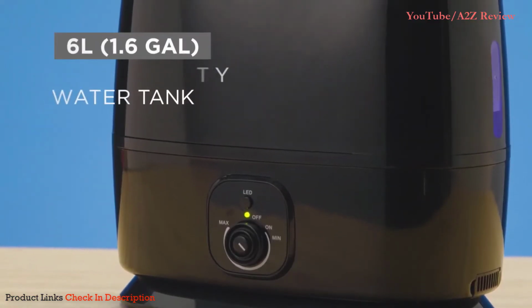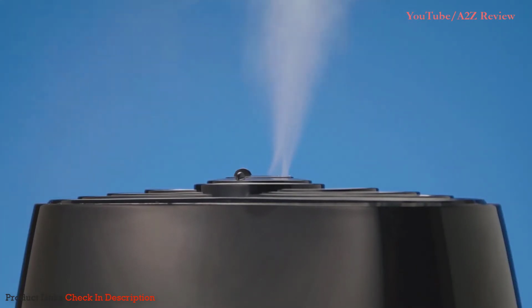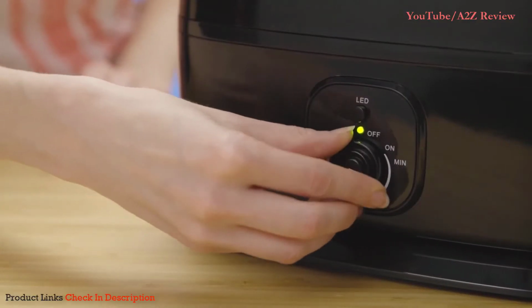The humidifier features a 6-liter, 1.6-gallon large capacity water tank with a super high mist output of 270 milliliters per hour, lasting up to 50 straight hours between refills. Unlike most ultrasonic humidifiers that come with a filter that needs replacing every couple of months, our unique humidifier is filterless, and it runs whisper quiet.